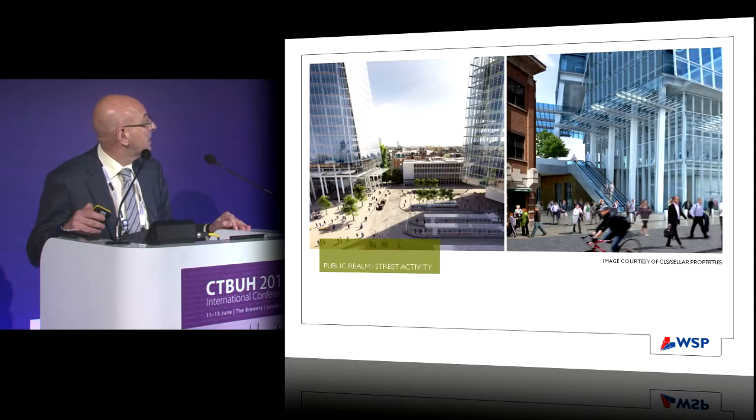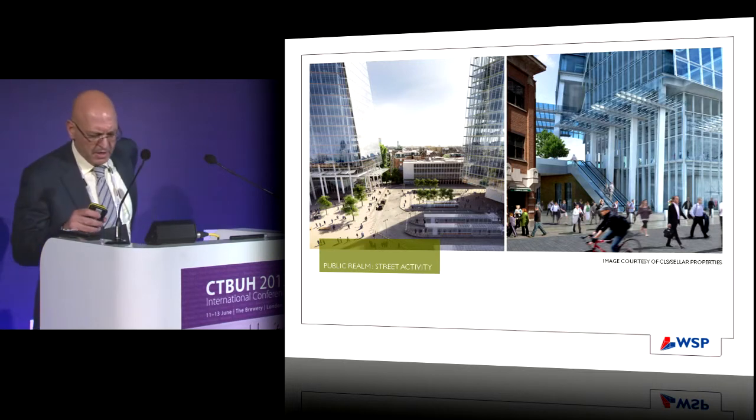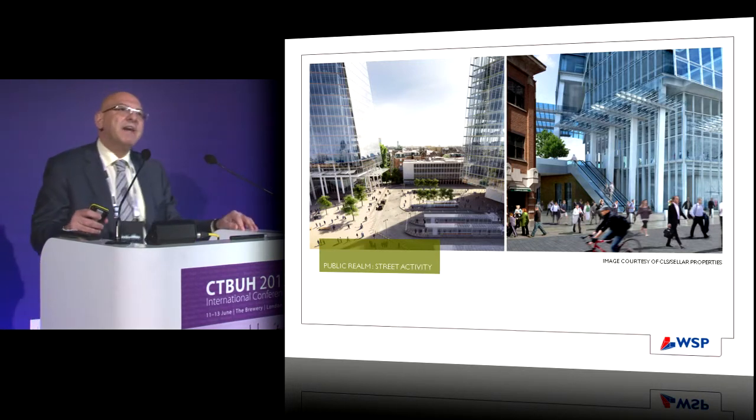I hope I don't bore you too much, but looking at the engineering point of view for designing tall buildings in a historic city like London, my intention is just to go through some of the challenges that we typically face designing tall buildings in London, and we've done a few of them all over. So I will try to take you through some examples of what we need to do and what we have to do.